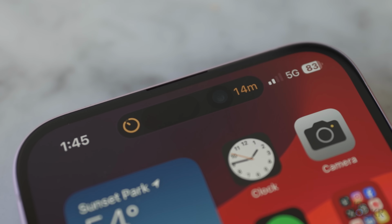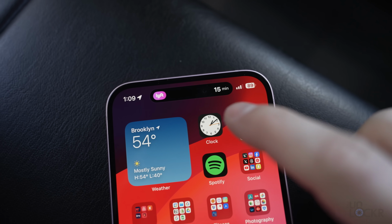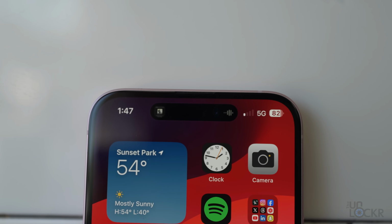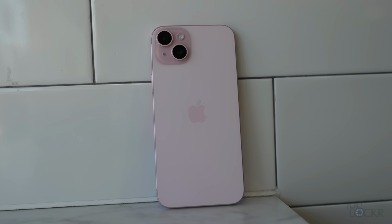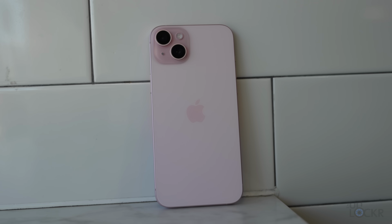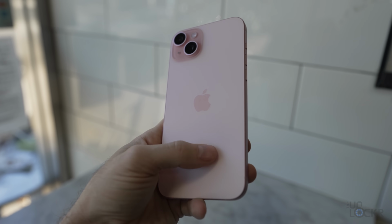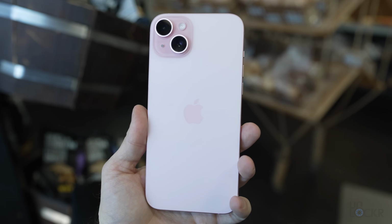Besides those apps though, like the timer, which I use a lot, I've enjoyed the Lyft time to pick up and drop off live activities up there, and using it for Spotify too. Now, besides the display, the back of the phone has received a new method of infusing the color into the glass, and even more interesting is what it's done to the texture. It feels kind of soft, and the matte coloring is also a nice touch.